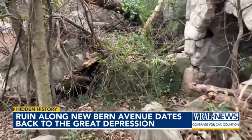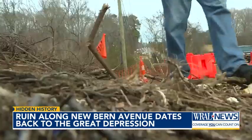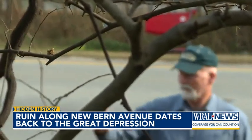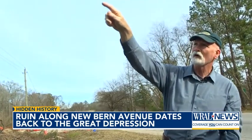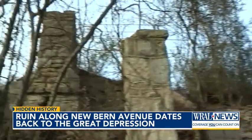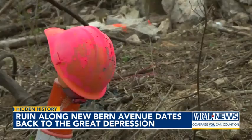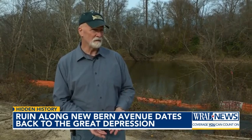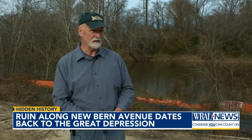I would find fresh charcoal when I'd stop there. Decades later, he still comes back and he's learned its story. You can see where they mortared, put some mortar there. That was where the roof connected to it. He says it was built in the 1930s to feed hundreds of Civilian Conservation Corps workers building the first 2 lanes of the highway. They used it up until 1942 because that's when the CCC disbanded.